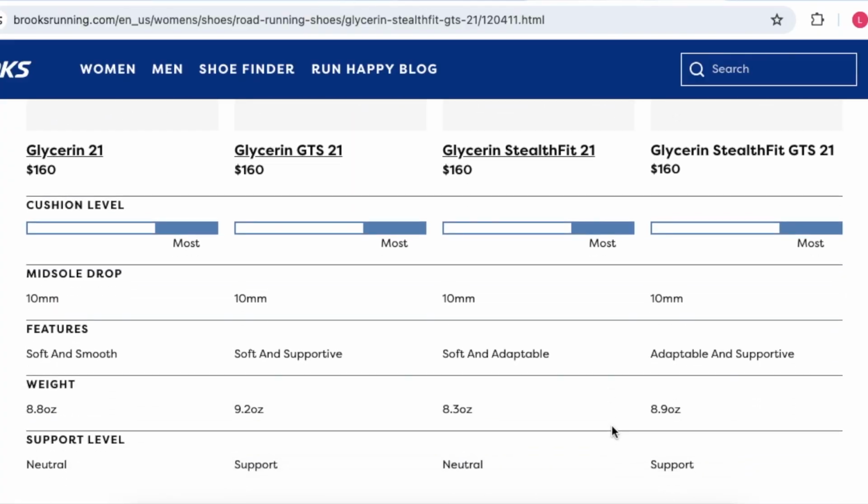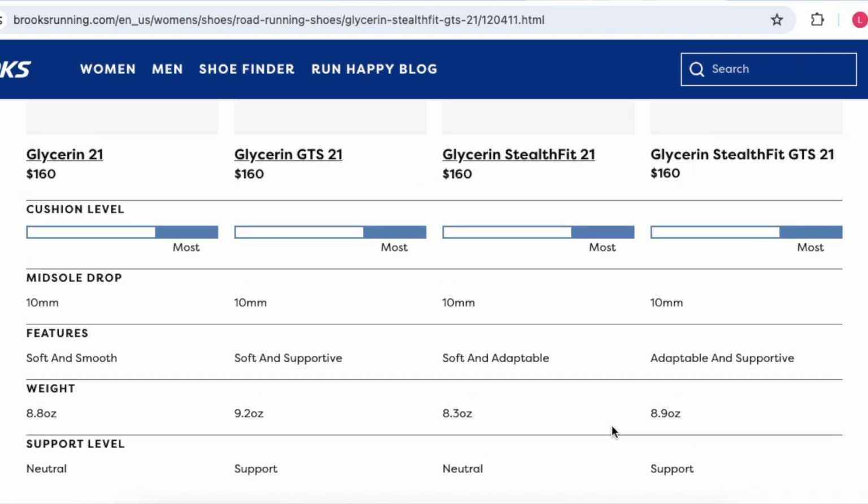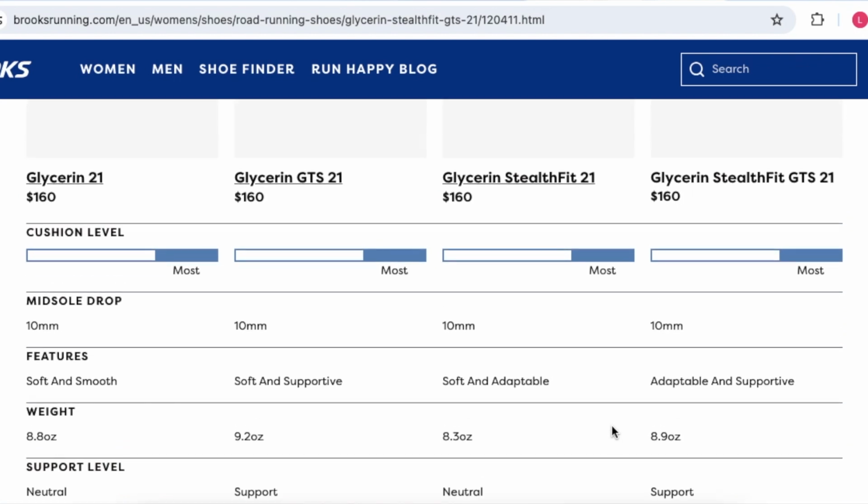In addition, the weight of the Stealthfit GTS 21 is lighter than the original version, which makes it feel more responsive. It feels a little bit more stable. When it comes to cushioning, both shoes feel amply cushioned. However, the Glycerin 21, the original shoe, feels a little bit softer.